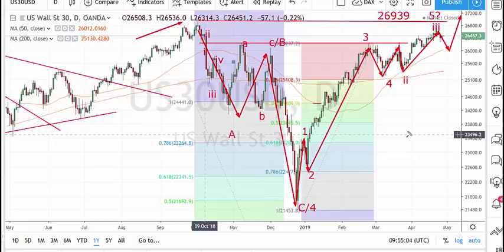There is a possible inverted head and shoulders. There's a head here, a bit of a pinhead. One shoulder here, and a rather small shoulder there, but that is a possible inverted head and shoulders count. But even so, if we see that, I'm still looking for a sell-off once we see these 5 waves up, which a week or two should see completed.